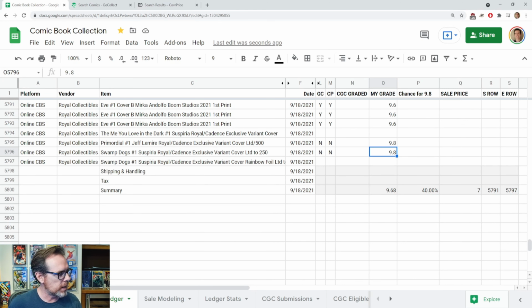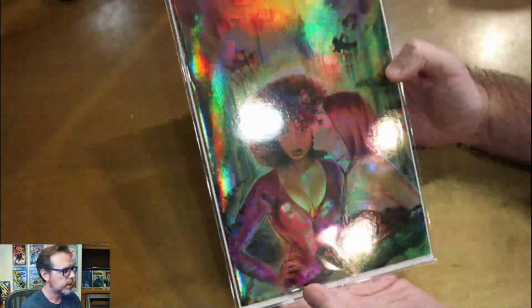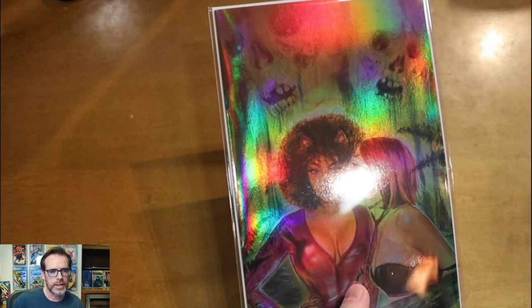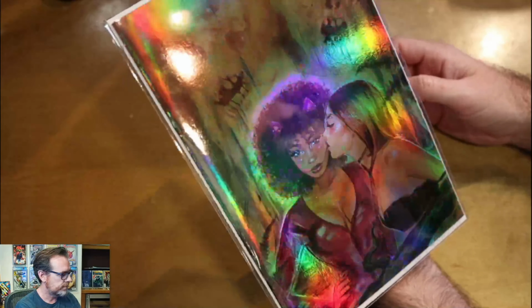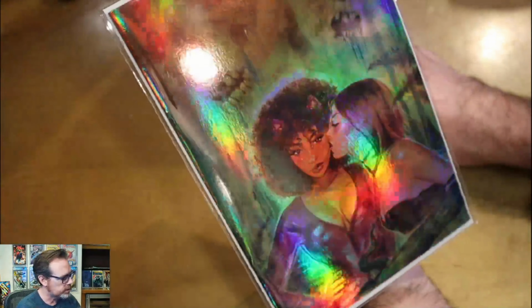Now this next book I'm going to have to be careful with because this is Swamp Dogs #1, the Suspiria variant, but you can see as I'm moving it back and forth in the light, this is the foil. It's the rainbow foil version. And this one is limited to 100. And I got 26 out of that 100. Sometimes it's fun to get just a fun number, like 1 or 100 or 50 or something like that. But 26 is still great.